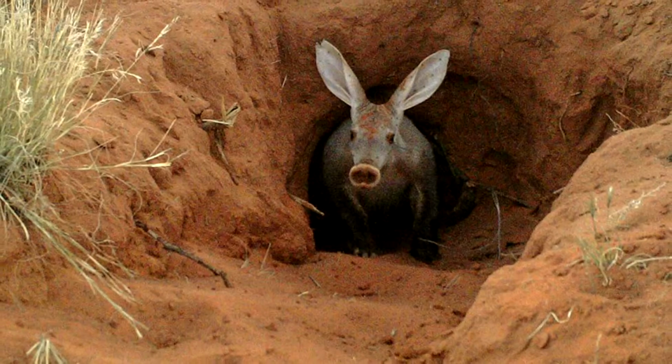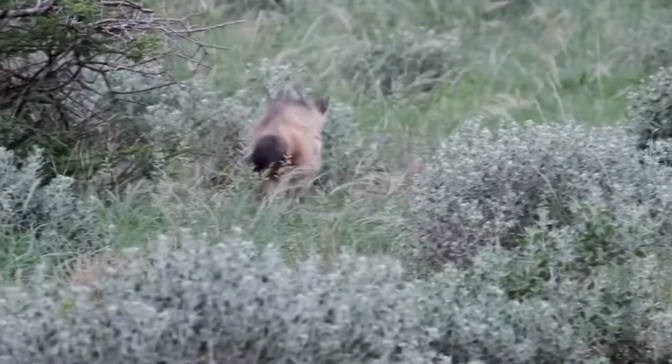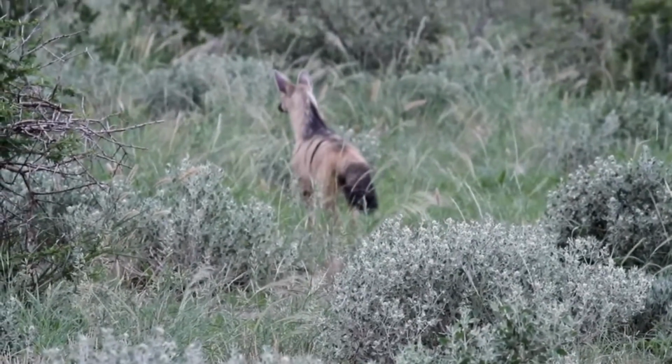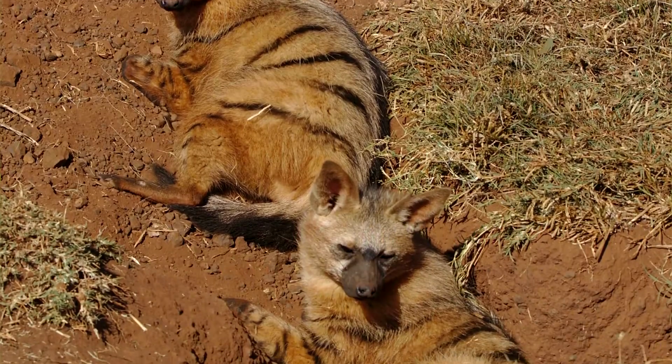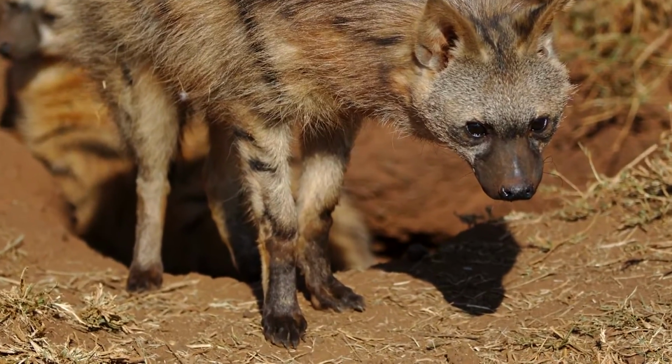Aardwolves use the abandoned burrows of aardvarks, spring hares, and porcupines. They move at least once every 8 weeks and spend their days resting in these underground dens. They'll also dig out their own burrows if needed. They have 5 toes on their front feet and 4 on their back.